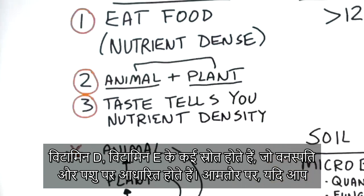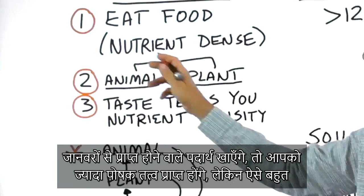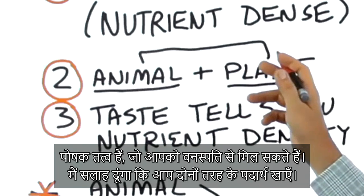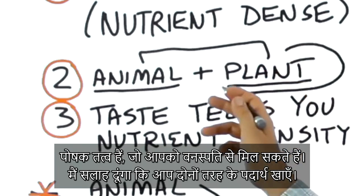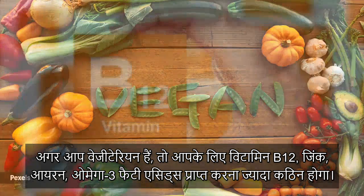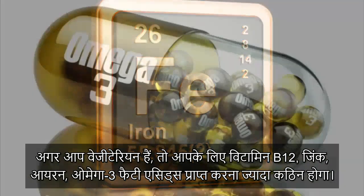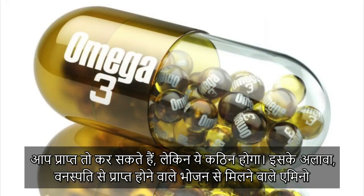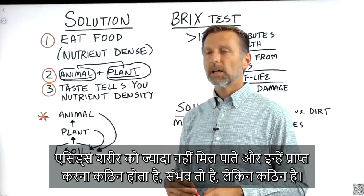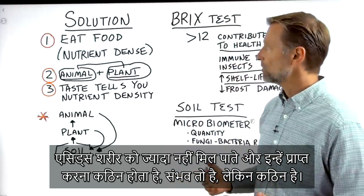Now, typically, you're going to get a more complete profile if you consume more animal sources of food. But there are a lot of other nutrients that you can get from plants. I recommend you combine both of these. If you're a vegan, it's going to be more difficult to get B12, zinc, iron, and omega-3 fatty acids. You can do it, it's just more difficult. Plus, the amino acids that you would get in plant food are not nearly as bioavailable. It's possible, but it's more difficult.